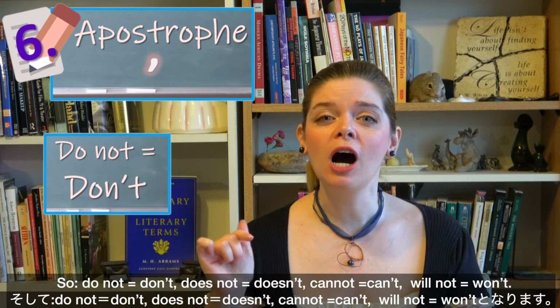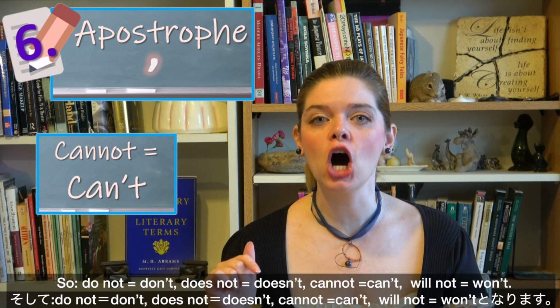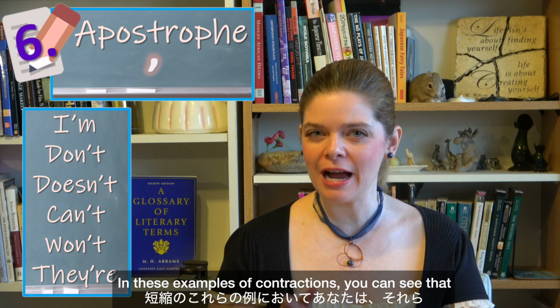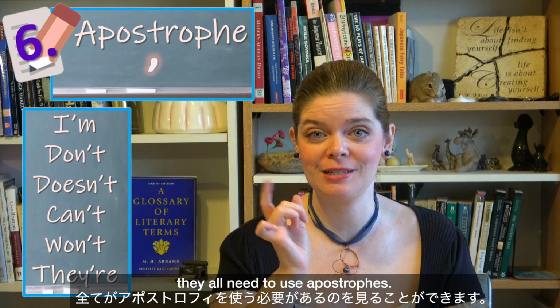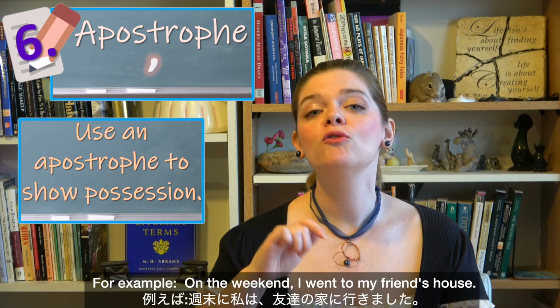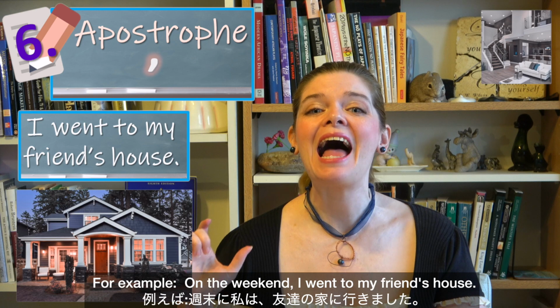So do not, don't. Does not, doesn't. Cannot, can't. Will not, won't. In these examples of contractions, you can see that they all need to use apostrophes. The other way that we usually use apostrophes in English is to show possession. For example, on the weekend, I went to my friend's house.